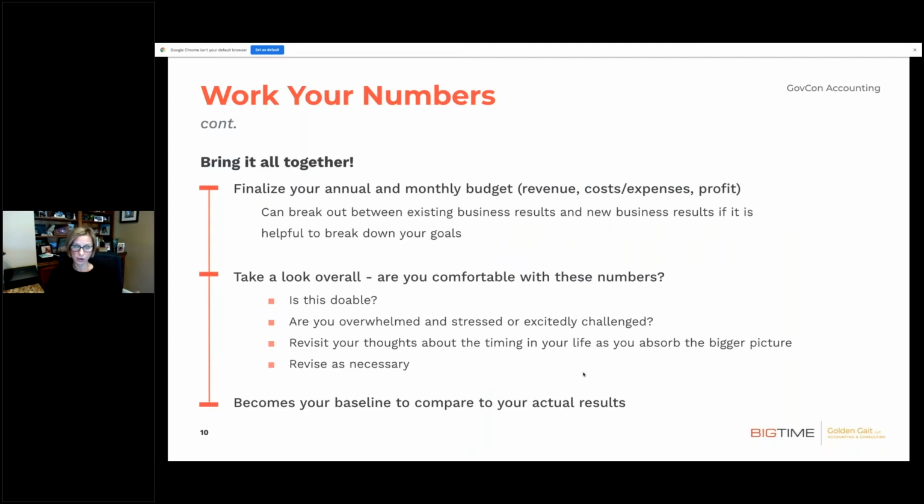So lastly, now you've got your costs, and now you've got your revenue, and you can bring it all together. So you can finalize your budget, annual and monthly budget. And you can break it out between existing business and new business results if it's helpful. For me, it is. So I've got my existing business that we talked about, our current client base, our current backlog, et cetera. And then I always do a new business column, if you will, or a new business tab in my Excel workbook, and understand what my new business is so that if I don't hit those numbers, I still have a reality check of what existing looks like. But you do want to create these numbers monthly as well as annually.